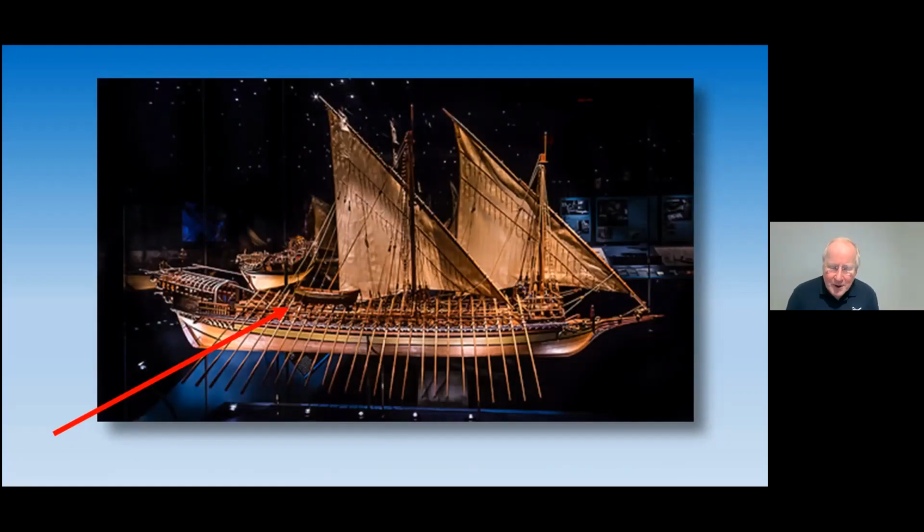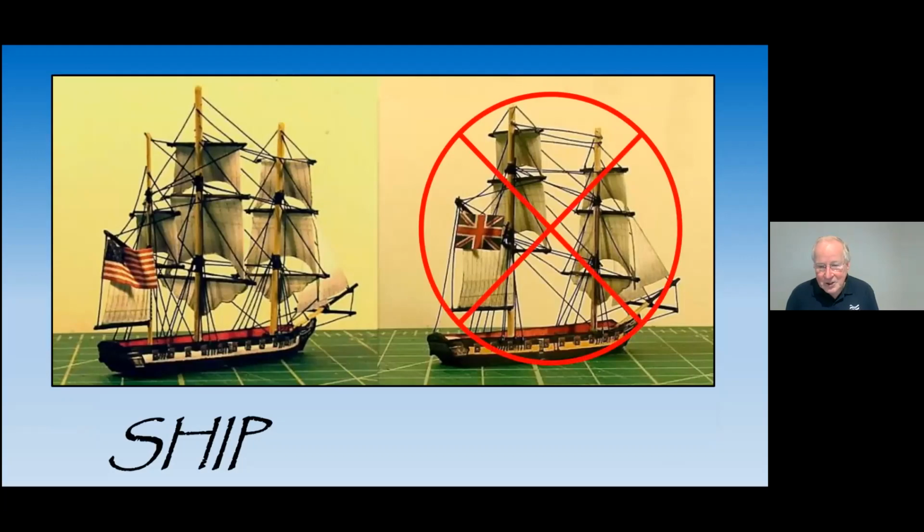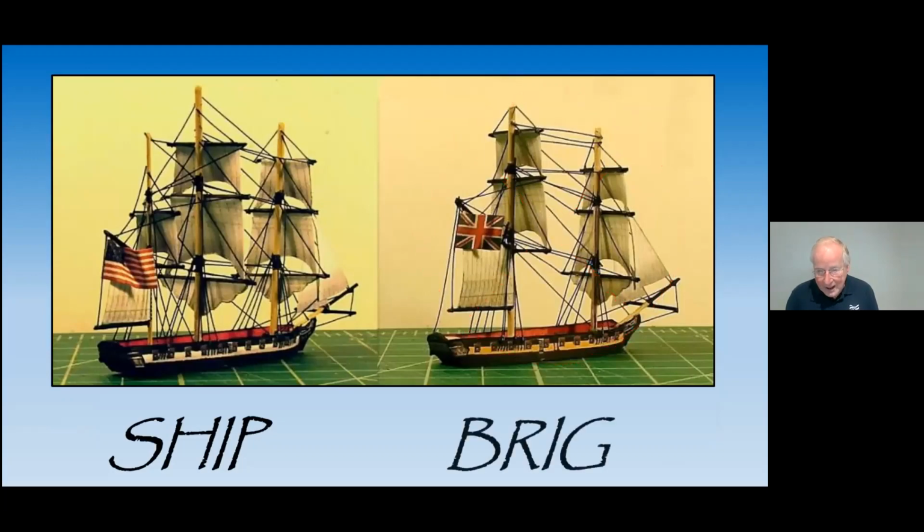Now, the only American ship in the fleet is not a ship. This, incidentally, is not Mr. Crabtree's best work. It's not his work at all. A ship in the 1800s has 3 or more masts and sets its sails square-rigged. This is a ship. This is not. How many masts? 2. It's a brig. In fact, a snow brig.